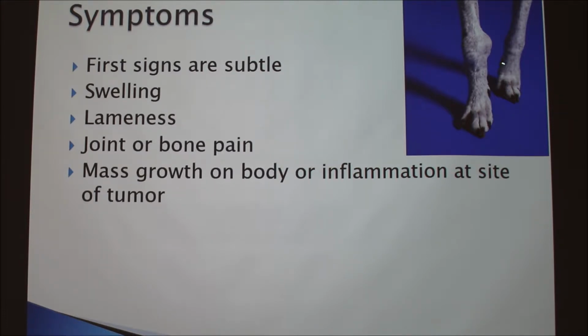Now, before you go on, Rachel, that's not your dog, right? No, you're talking about a past Greyhound, right? Yeah. That's a picture I got off the internet. Okay. But that's exactly where my dog had his.